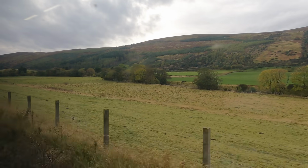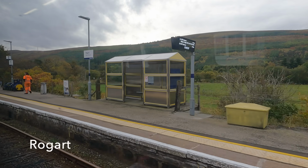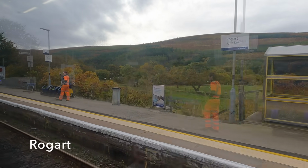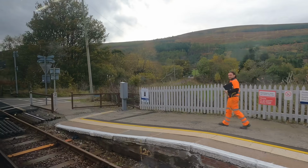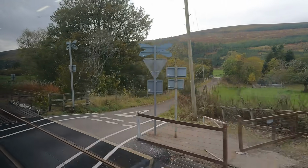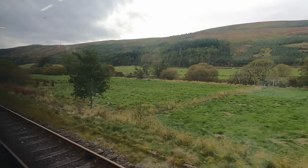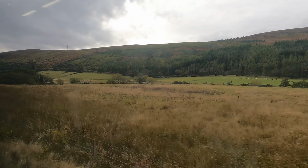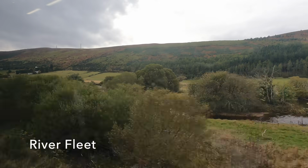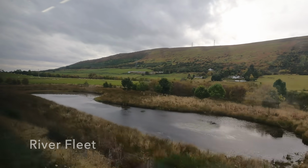We stop at Rogart, so maybe someone is boarding or alighting. Or maybe it's just a point where the driver is stopping to receive permission to continue into the next single line section. The guy in orange is a reminder of what must be a Herculean effort to maintain and keep open this line throughout the winter months. And the River Fleet has crossed under the line just before Rogart, so now it is visible from our side of the train.